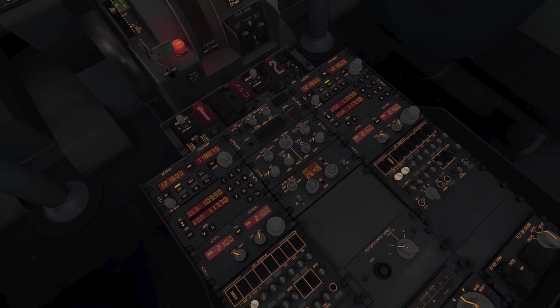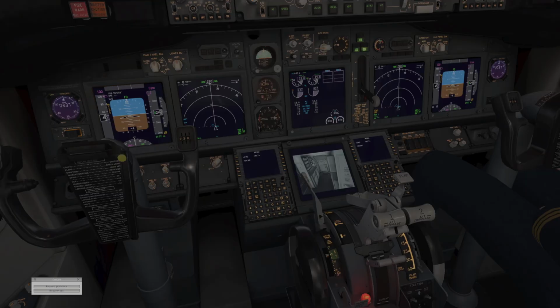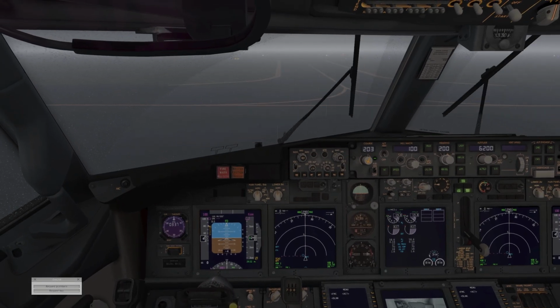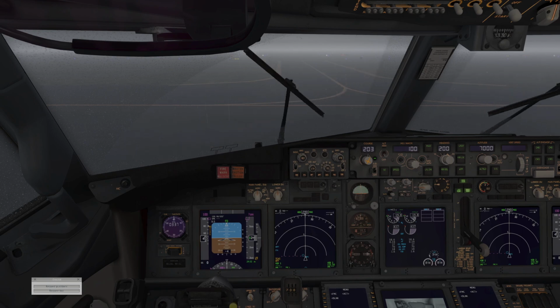Okay, let's set our transponder to 2020. Zibo 7378, read back correct. Contact me again for startup. Set the transponder code 2020 as instructed.